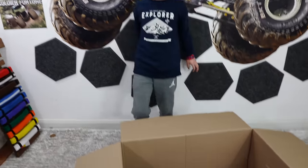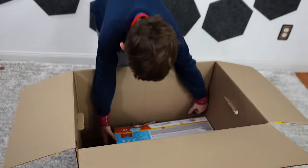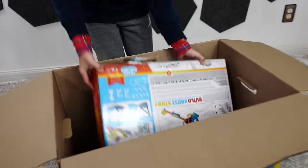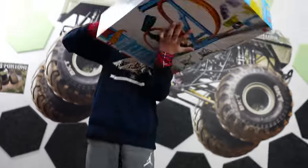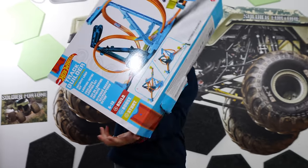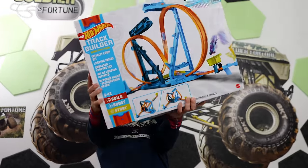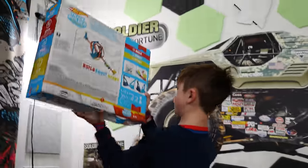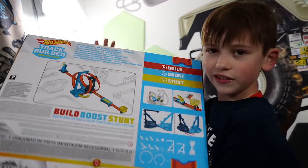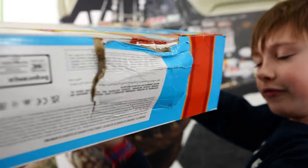So is there more stuff in the box? Two more things in there. Looks like there are more things in there. What is it? Whoa, what happened to this box? Oh, that's a big box. Looks like it's upside down. Is it heavy? Yes. It's the Infinity Loop Kit. Oh, yes. How many loops does that have? Three, I think. Oh, it's got some damage.